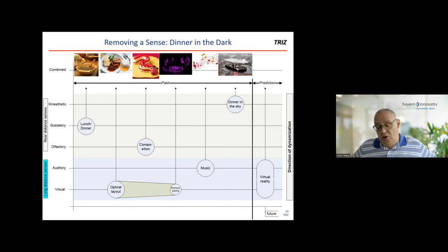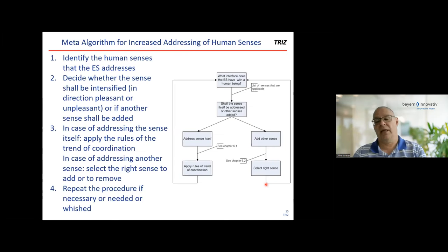You have to sit there, you have to make it fly, you have to look for security, but maybe it will come with virtual reality, that you get some glasses, some earphones on, and that you get the impression of what to do. So having said that and giving you some examples of this, what is the meta algorithm for increasing addressing of human senses?